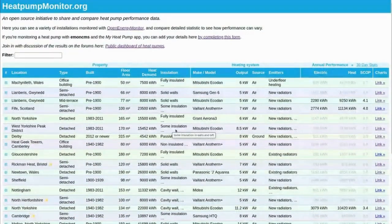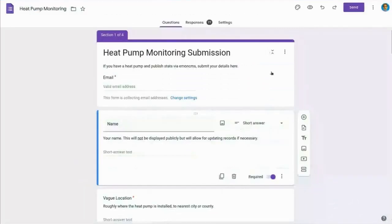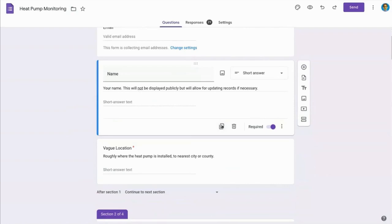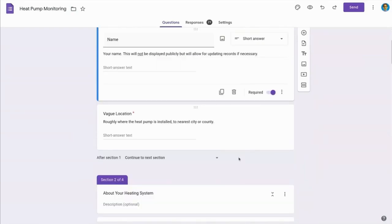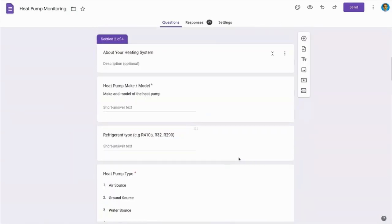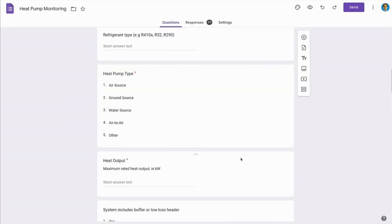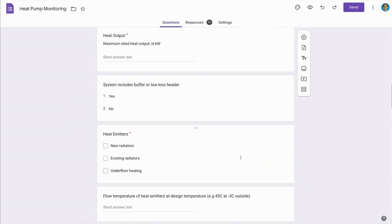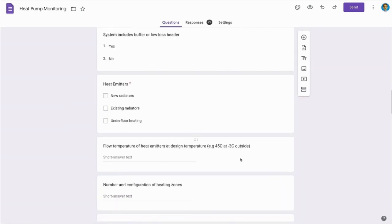I'll show you briefly the form that people would use. They can put in their name and email address and their location. There's then a section where they describe their heating system, which air source heat pump it is, what the refrigerant is, and so on. Mostly multiple choice questions with a few text boxes. We also ask them if they've got a buffer and what radiators they have.